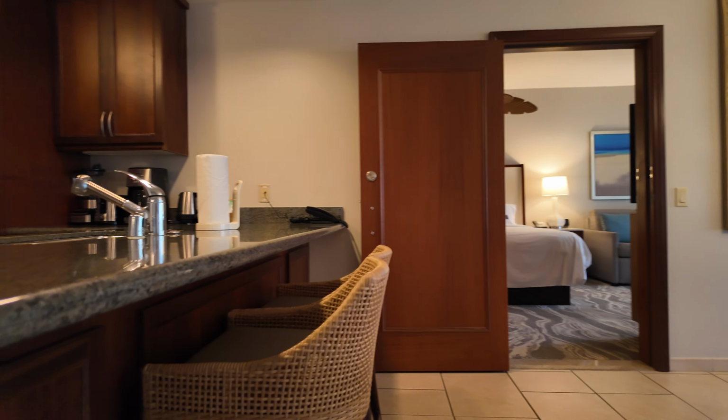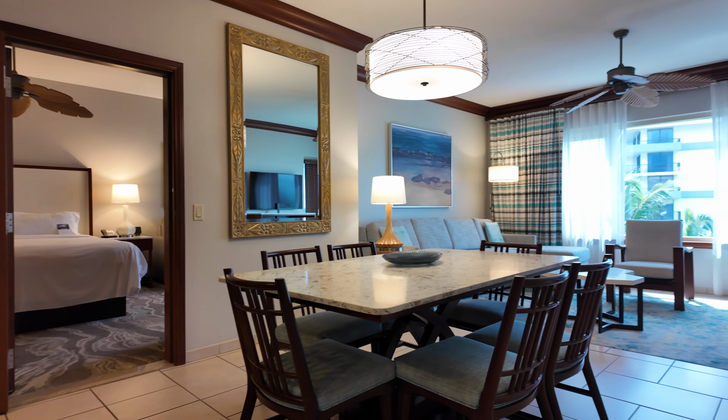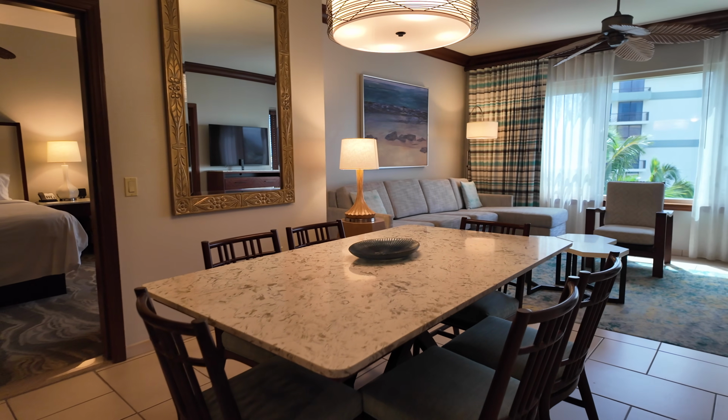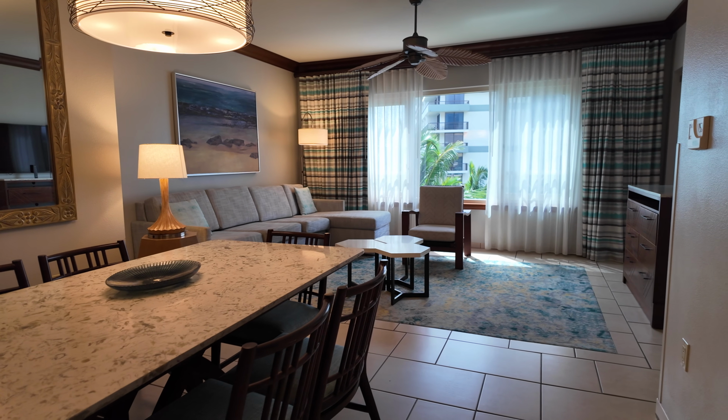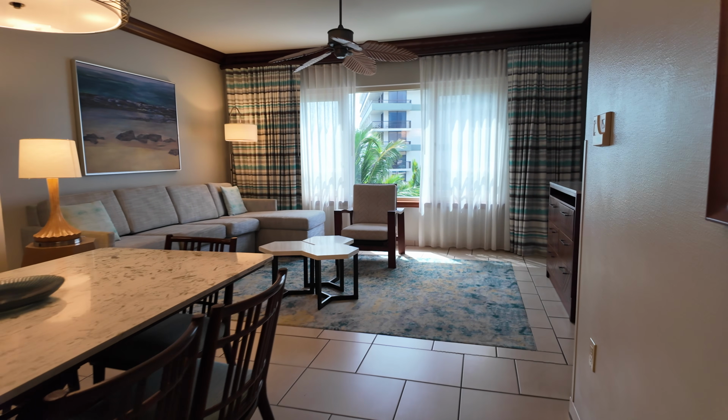So that was primarily the kitchen, though we do have a couple of stools here up against the bar, so definitely really handy. And we have a dining room table for 6. So technically you could sit 8 in here, but this is actually a really big area going into the living room. A lot more room here than I was initially expecting. Let's just go in here and take a look at the living area.